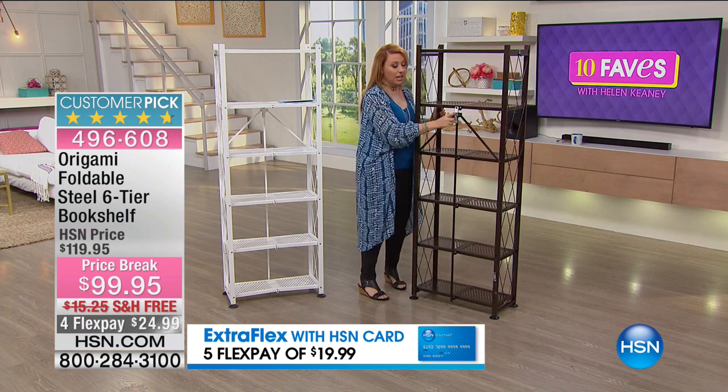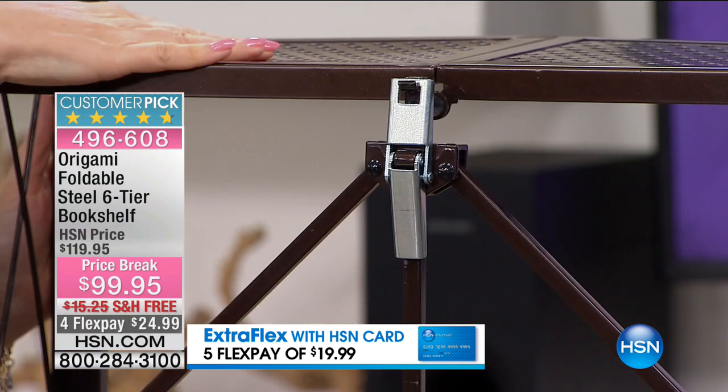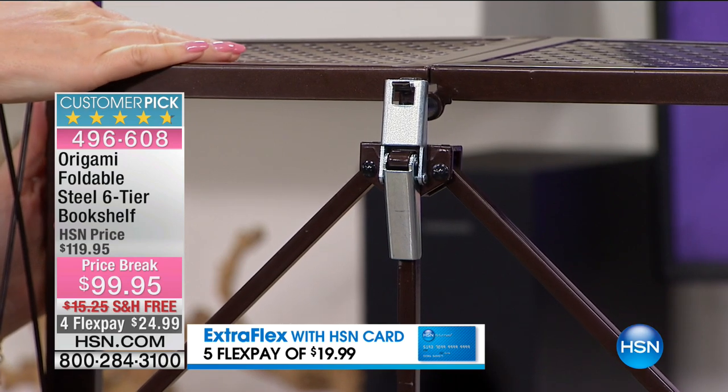I'm going to show you this latch. This patented latch, powder-coated steel, the 70-pound weight capacity per shelf without the feet, and a price break.